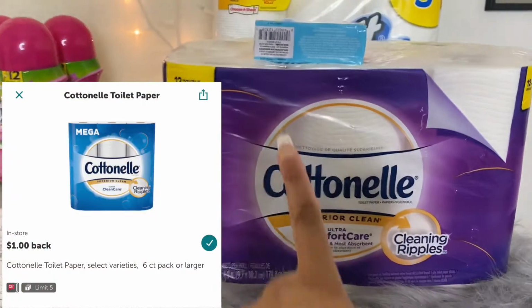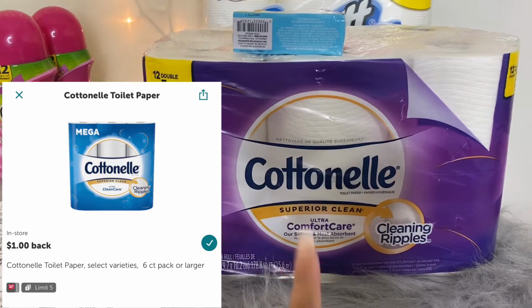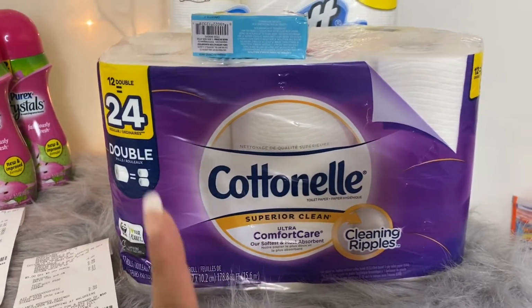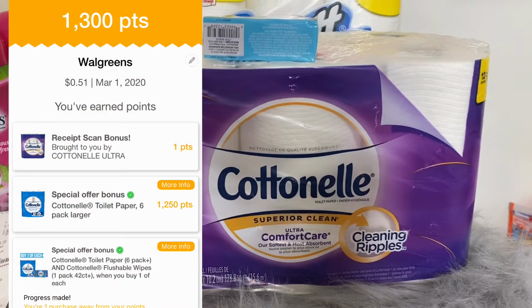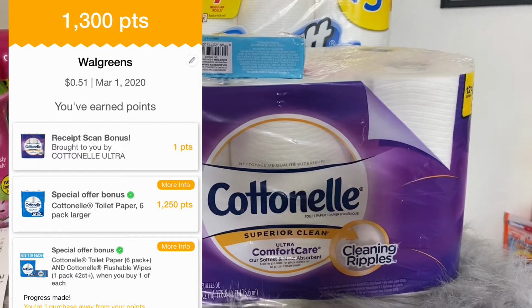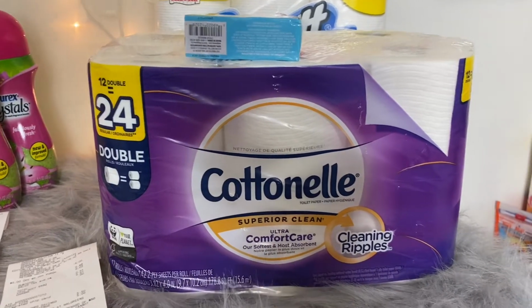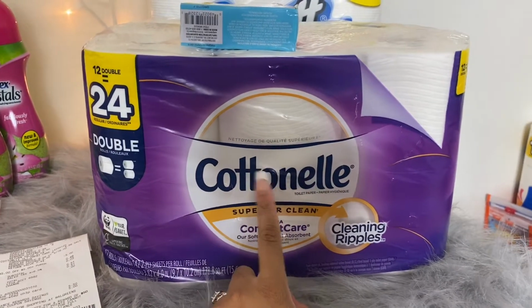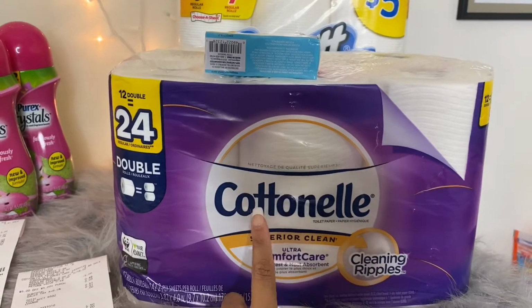But Ebates also has a rebate for this cotton nail, and you can get $1 back when you purchase one. The limit for this is 5. And then also, you guys, submit your receipt to Fetch Rewards, because I submitted my receipt to Fetch Rewards and I got back a total of 1,300 points, which is $1.30 for this. So I got back $1 from Ebates and $1.30 from Fetch Rewards. So I got back a total of $2.30, which is amazing, you guys.